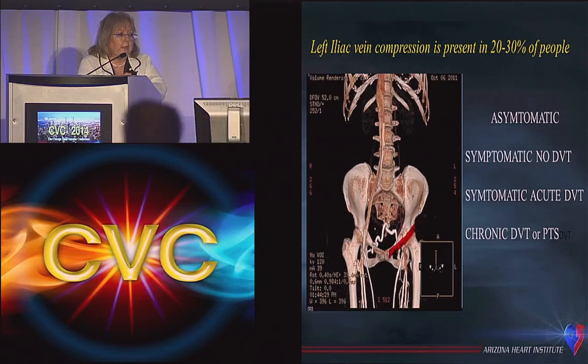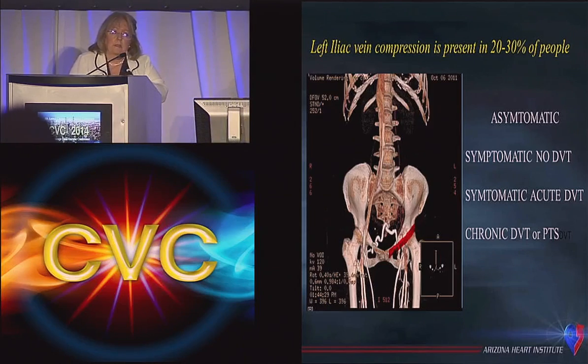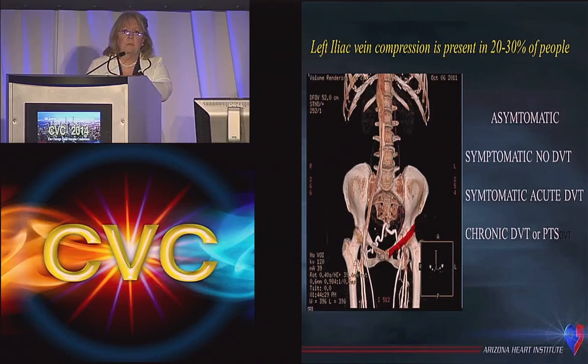So the iliac compression syndrome is estimated to be present in at least 20 to 30% of the population. That's a very large number of people. We think that people are pre-selected for iliac compression when they present with a left leg DVT, and most DVTs do occur on the left side more than on the right side. So they can be asymptomatic, symptomatic with no DVT, symptomatic with an acute DVT, or symptomatic with an acute DVT superimposed on something chronic, or just a plain chronic disability from an iliac compression.